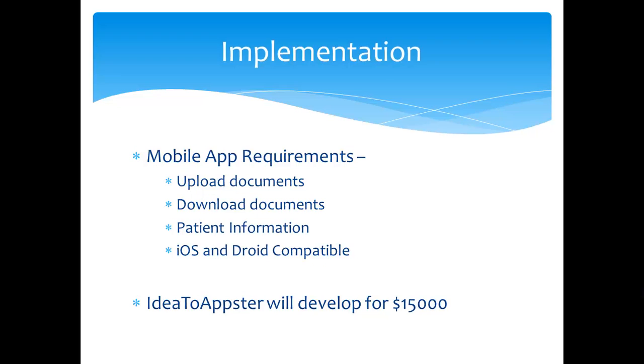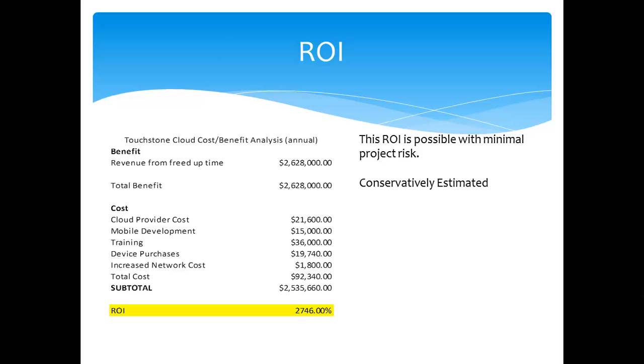Then moving on to the mobile app that I just talked about, some of the requirements of it is it's going to have to be able to upload and download patient documents. That way, if a doctor gives an x-ray to a patient in one state and maybe another part of the state wants to analyze that x-ray, or maybe a nurse wants to do the billing or something like that, that's going to be able to support that. Patient information is going to have to be secure, and it's also going to have to be iOS and Android compatible. And Appster gave us a quote for $15,000 for all of those requirements, so we're going to move ahead with that, which brings us finally to the ROI.